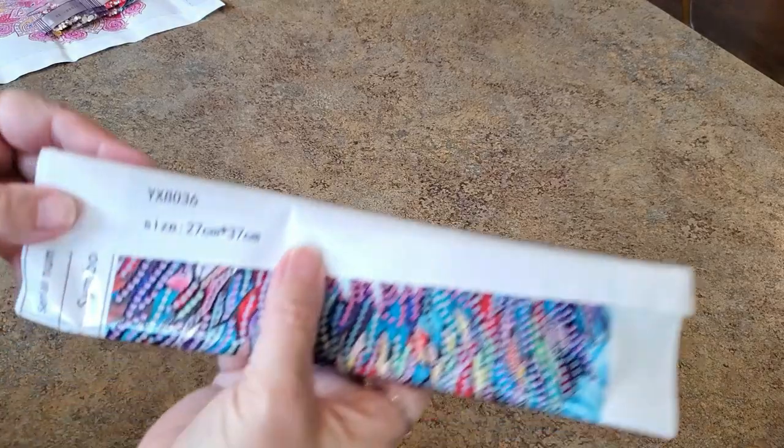All right. Come on. Well, there we go. Just tear the tab right off. That's another special. And it's in another bag. In a bag, in a bag. This one's supposed to be 27 by 37. Interesting measurement.